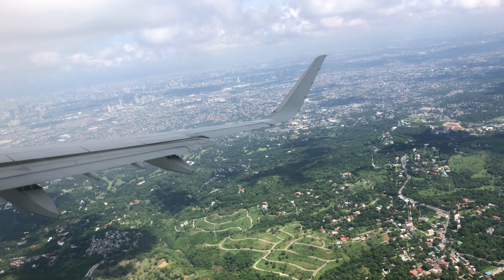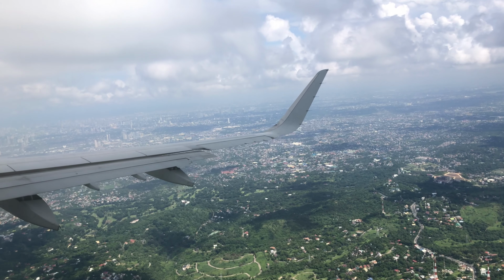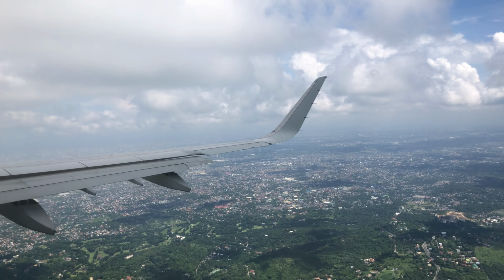Ladies and gentlemen, we shall be landing in a few minutes. Please make sure the seatbelts are securely fastened. Cabin crew landing station.